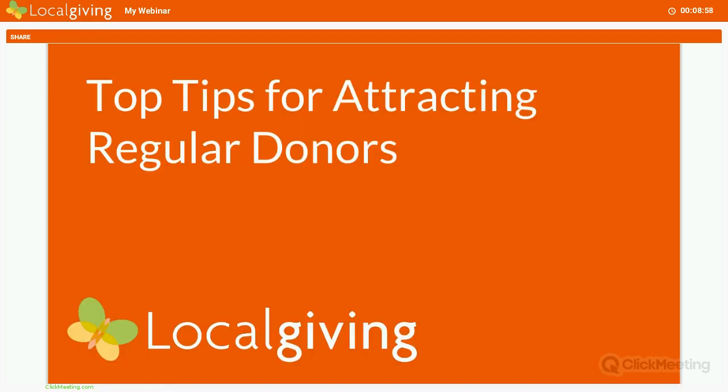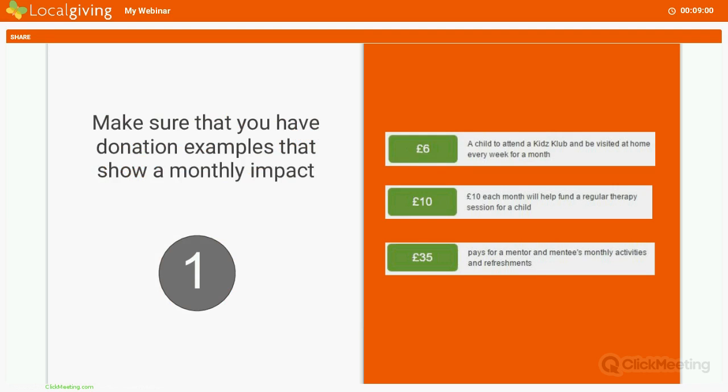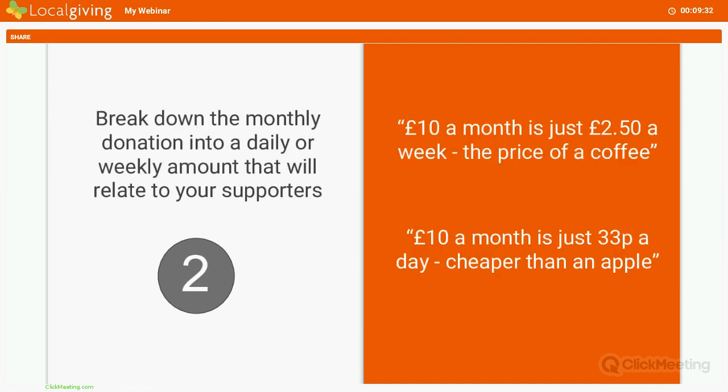So now some top tips for attracting regular donors. The first tip would be to make sure that you have donation examples that show a monthly impact. So always use that space on your Local Giving account to frame donation examples in a monthly way. So you'll see here £6 a month allows a child to attend kids club every week for a month. £10 each month funds a regular therapy session for a child. Just frame it in the language of a monthly donation so that if someone's on your Local Giving page and is thinking about how much they should give, they see those donation examples framed in a monthly way.